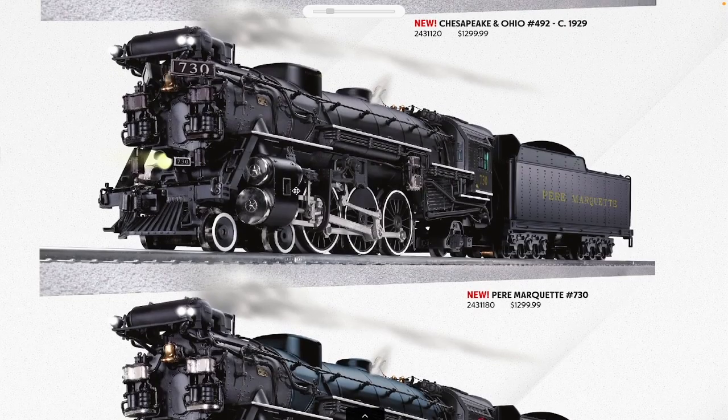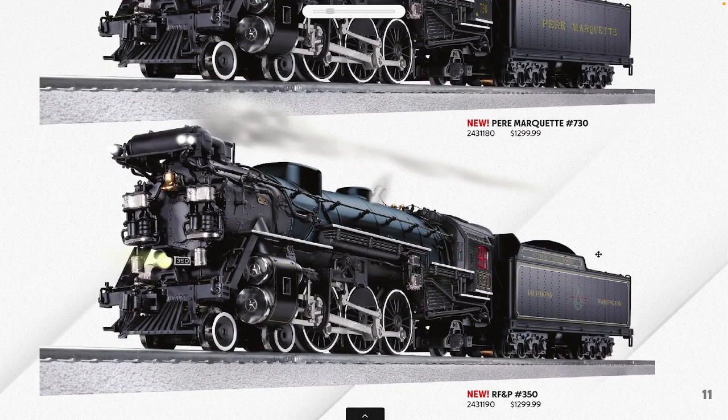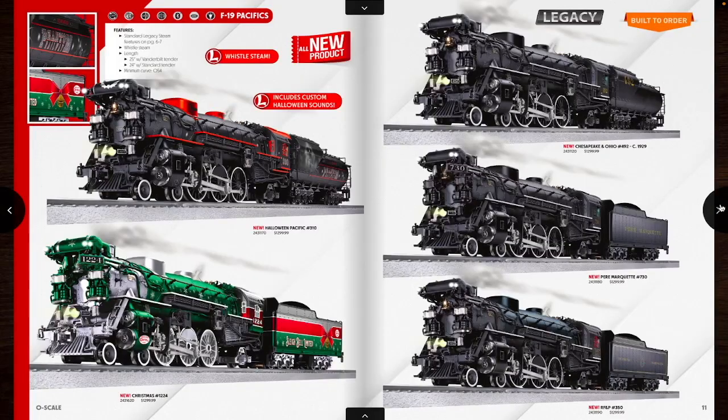For other different versions, we have a Pere Marquette with a normal tender. I could see a lot of Pere Marquette people liking that. And also kind of an obscure name that is up and coming in popularity, and it is the Richmond, Fredericksburg, and Potomac. I actually got to see a boxcar that was being retrofitted into a VRBO or some type of rental out in the Smoky Mountains of Maggie Valley. So that is actually quite a nice model with the deep navy blue or deep Russian iron boiler. That is quite nice. That is going to go quite well.